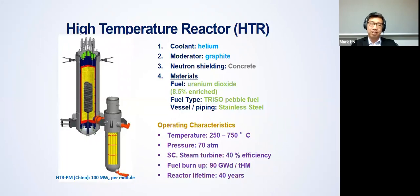So if you shut your reactor down, then the heat is absorbed by that graphite ball, and it's actually very, very resistant to damage at high temperatures. So these types of fuel have been proven and tested to not melt up to 1700 degrees C. And for these systems, they are not cooled by water, they're cooled by helium instead.